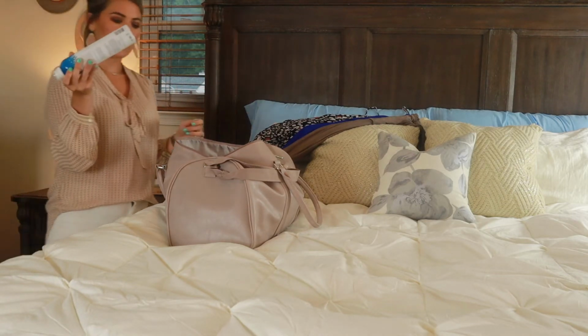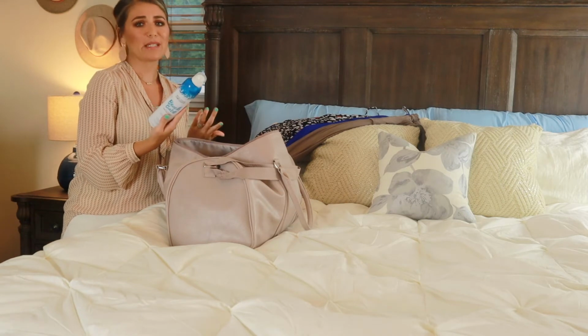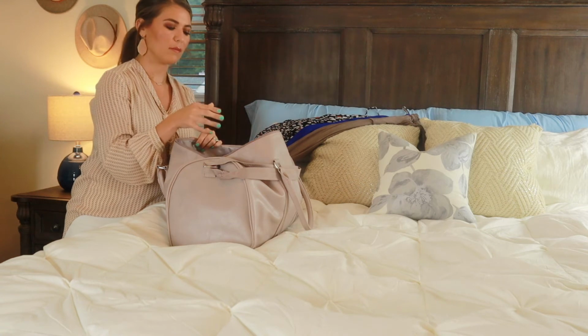Actually, I'll probably bring this. I can put this in here. But again, it's not really essential because I'm sure my sister has this, but if she doesn't have it, it's totally essential. So I'm gonna bring it.